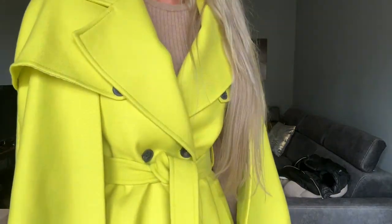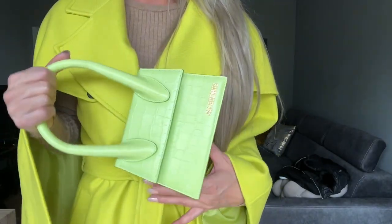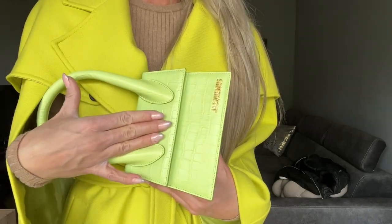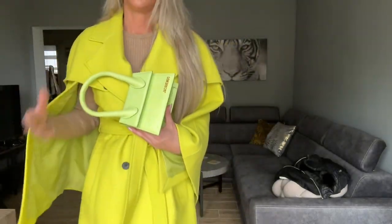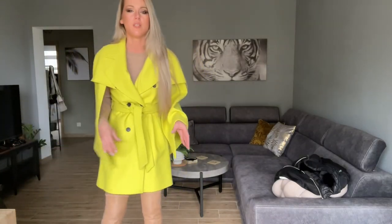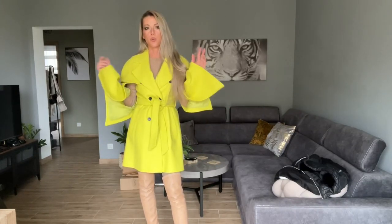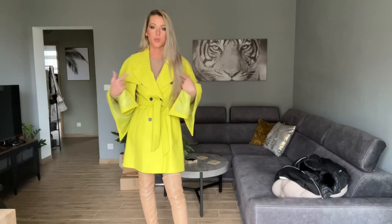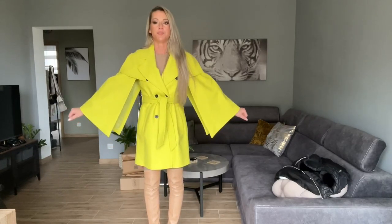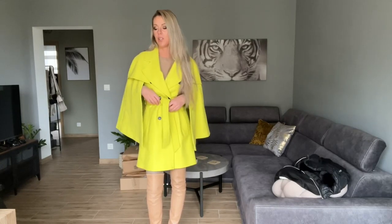Interesting. Anyway, it is really interesting, well made, a bit green, a different green than the handbag, because this is a green color, and this is a bit yellow one, so I still like it. It is okay. I don't think that I will send it back, because like I said, with the returns to Karen Millen from Europe to the UK, it is a problem. And I think I will keep it. Something different in my wardrobe.